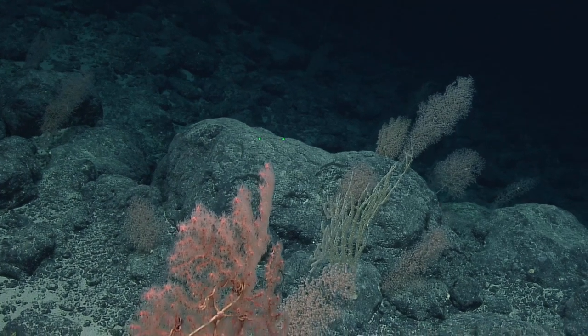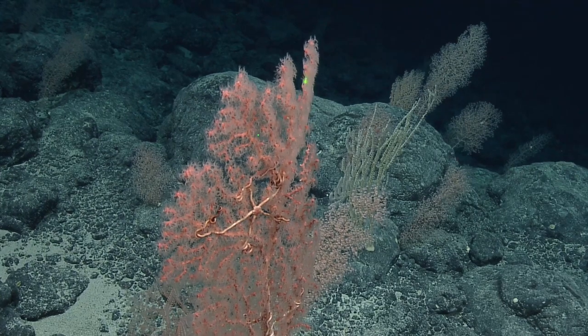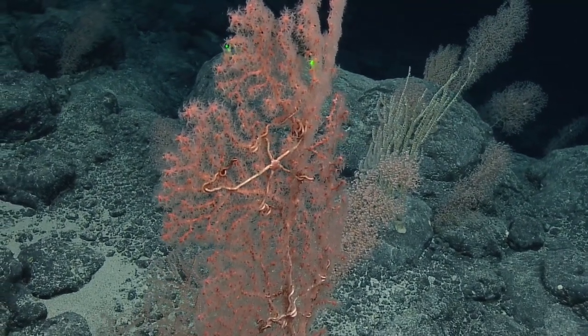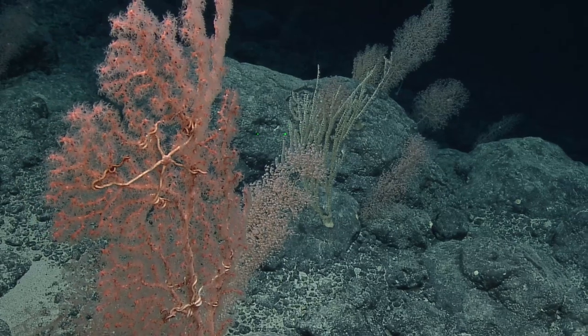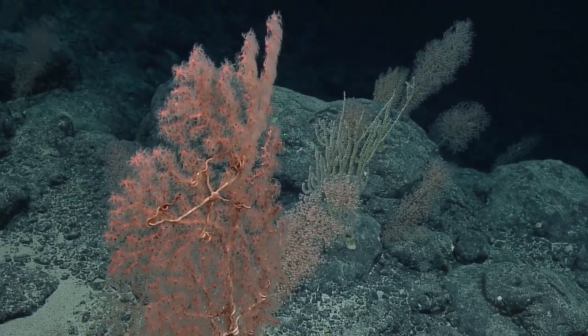I love those soft cherry blossom looking. Yeah, the chrysogorgias, right? Chrysogorgias, yeah. The word chryso is yellow pigment, right? Golden pigment. Hence, they're also called the gold coral.